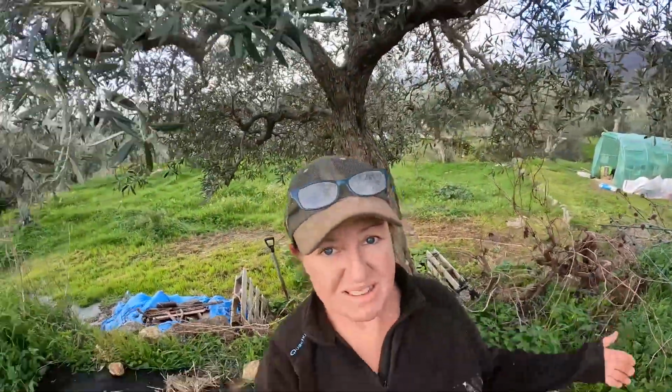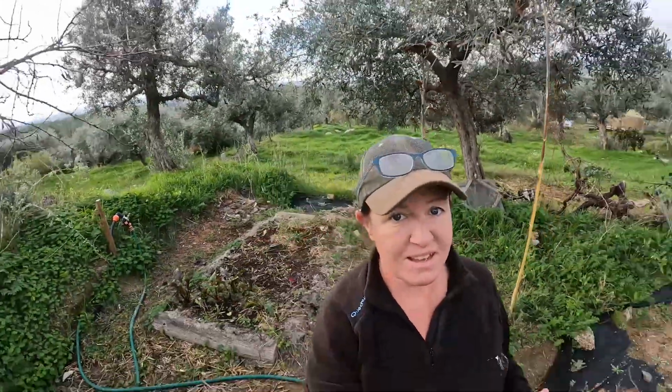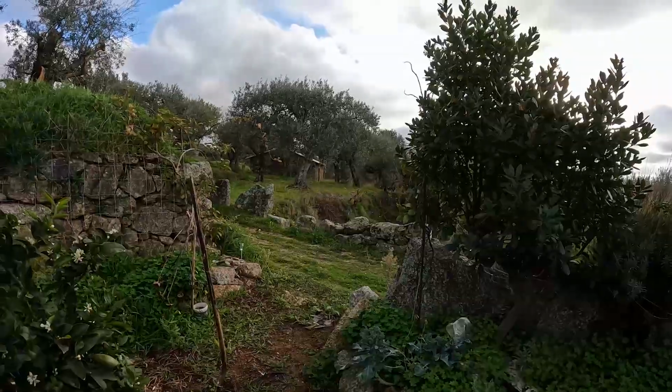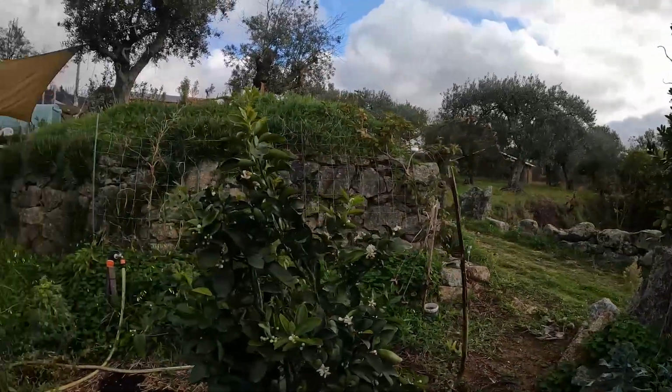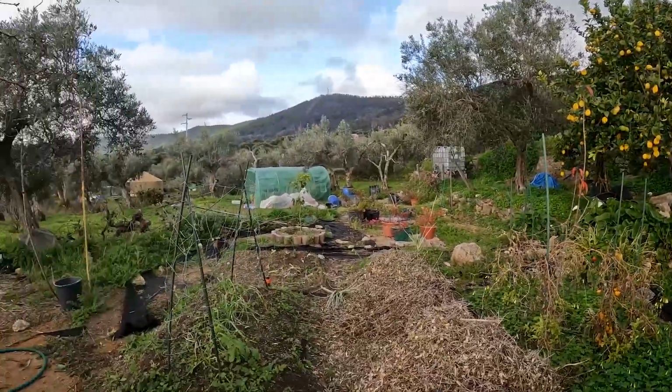Okay, so I've got a whole bunch of stuff to get done. I'm just gonna dive right into the work. It's gonna be a big day, but it's gonna be hopefully one of those days where by the end of it, I see a massive difference. And this craziness that is the garden will hopefully look a whole bunch better once I finish this day of work.